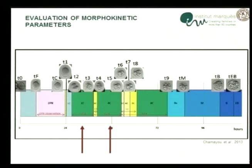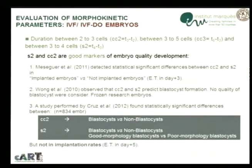So now I'm talking about the cell cycle 2 and synchrony, these two here. These two parameters were the first ones that were correlated with high implantation rate in the work of Meseguer in 2011. And Wong also observed that CC2 and S2 were good predictor markers of blastocyst formation. But here came out a study published in ESHRE by Cruz this year, which found that there was no correlation with implantation rate.